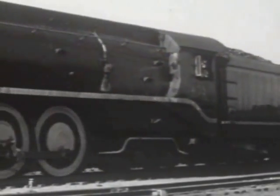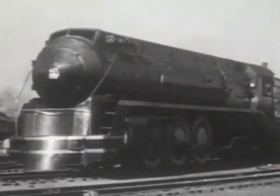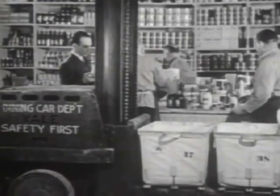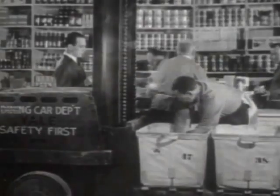Into the yards backs the locomotive to pick up the cars. Meanwhile, at the commissary, supplies of food and drink for the dining car are being allotted and checked.